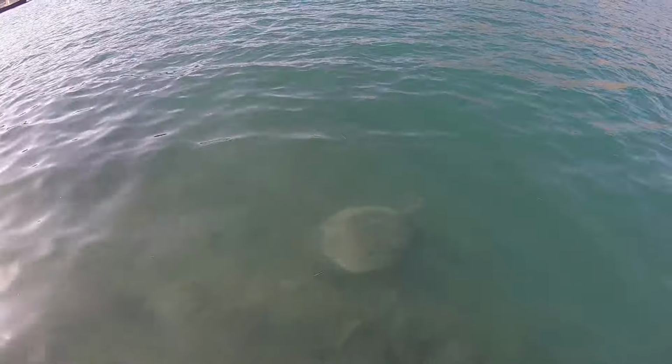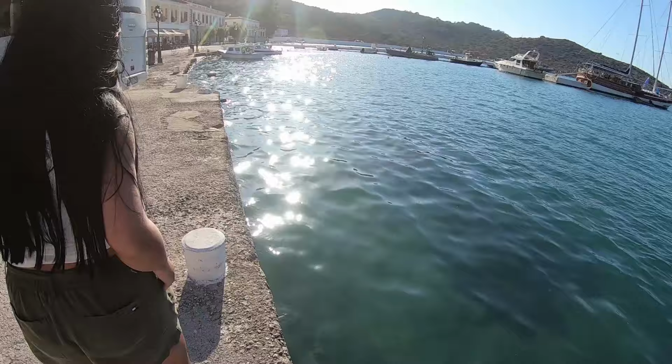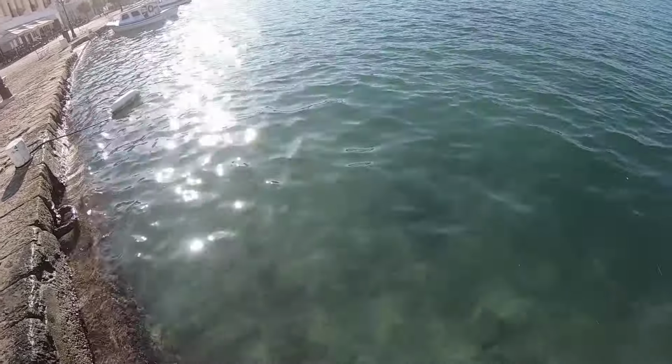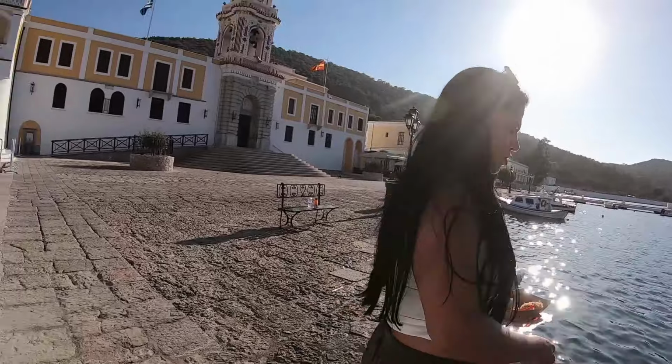Wow. Yeah. So cool. He came up for air, so that's how I saw him. Yeah, once he came up for air, I was like, oh shoot, is that a turtle? Yeah, the other one was in here somewhere. I think he's gone now. Yeah, they get really big. Yeah, that was awesome. Two sea turtles just chilling out here by the bay. Oh, that's a highlight.